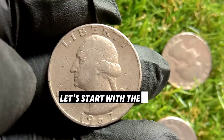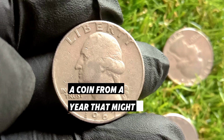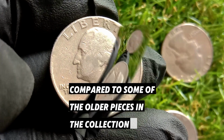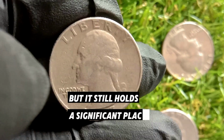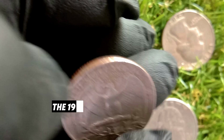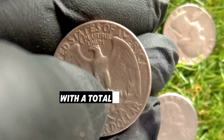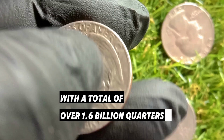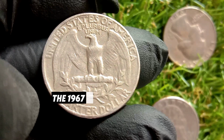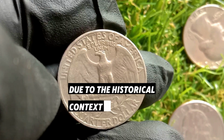Let's start with the 1967 Washington quarter, a coin from a year that might seem relatively recent compared to some of the older pieces in the collection, but it still holds a significant place in the history of US coinage. First, let's talk about the mintage. The 1967 Washington quarter was produced in large quantities, with a total of over 1.6 billion quarters minted in that year alone. Despite the high mintage, the 1967 Washington quarter is still an important piece due to the historical context in which it was made.